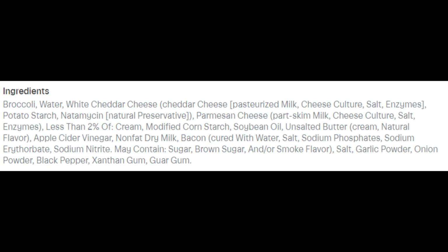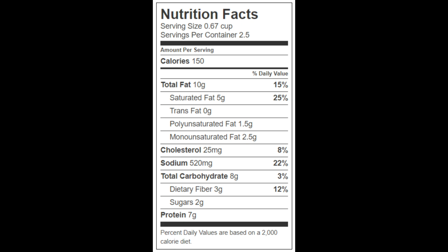Here's the ingredient list, and it's pretty straightforward. And here we go again with the odd serving size of a little bit more than a half a cup and a little bit less than 3/4 of a cup. In any event, each serving has 150 calories, 10 grams of total fat, 5 grams of saturated fat, no trans fat, 1.5 grams of polyunsaturated fat, 2.5 grams of monounsaturated fat, 25 milligrams of cholesterol, 520 milligrams of sodium, 8 grams of carbohydrates, 3 grams of fiber, 2 grams of sugars, and 7 grams of protein.